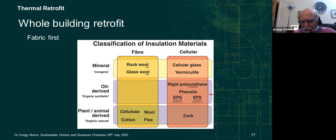Other insulants, such as the polystyrene insulants, expanded polystyrene and extruded polystyrene, they are blown, and by blown I mean blown in the sense of blowing bubbles. You blow a gas through the material as you're creating it, and it puts bubbles in the material, and that's why it's a good insulator. But those gases can themselves be global warming gases. So next slide, please.